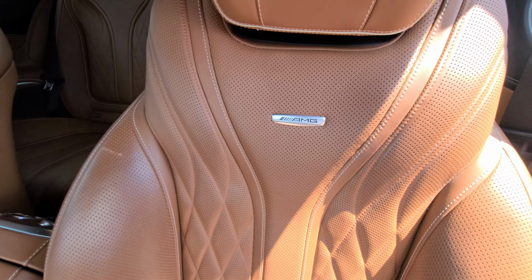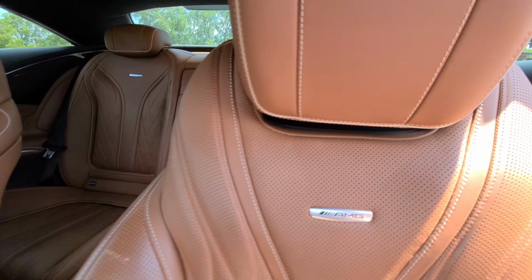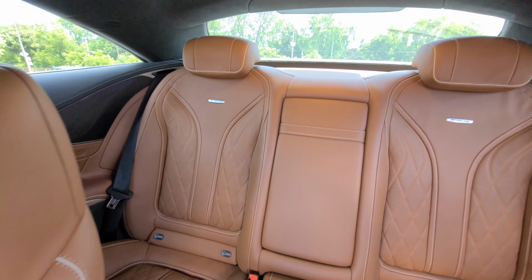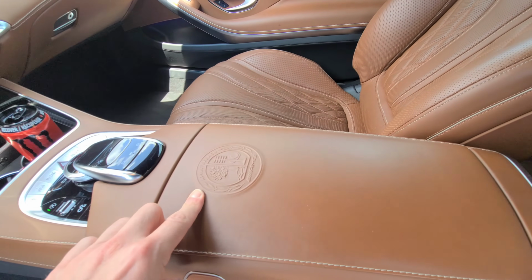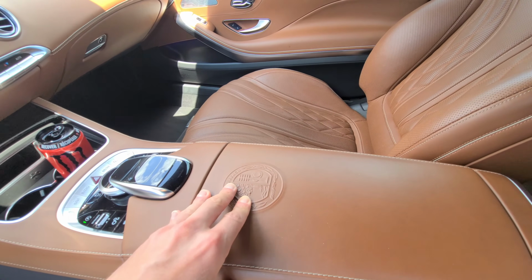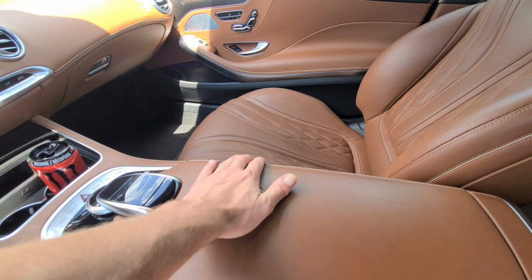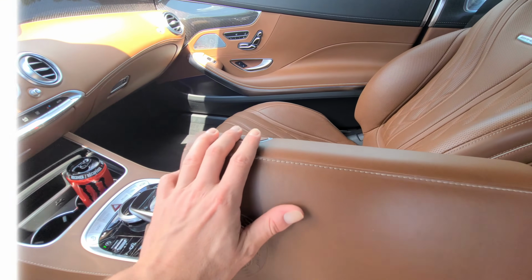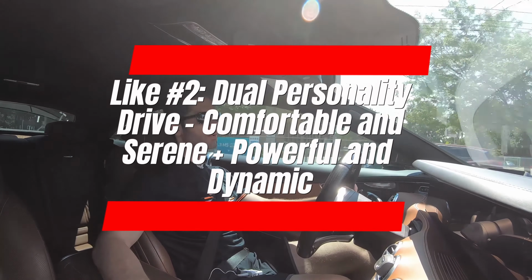But all in all, if you take a look at the interior, you got absolute luxury. You got AMG right here on the seat. The rear continues with the gorgeous materials as well. And then you also have Alcantara headliner as well. You have a Falterbach AMG basically stamped on your middle console over here, with a middle console that basically opens 2 separate ways. Driving the S63 AMG Coupe.